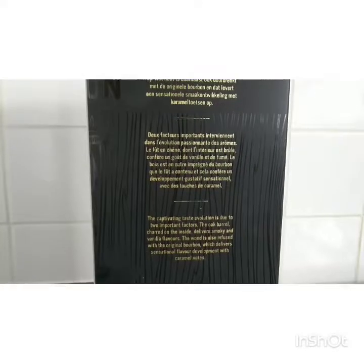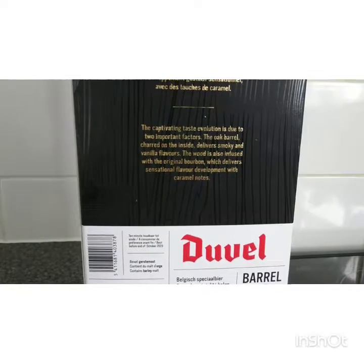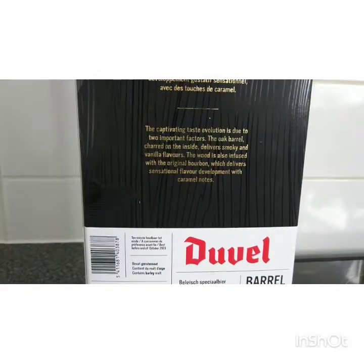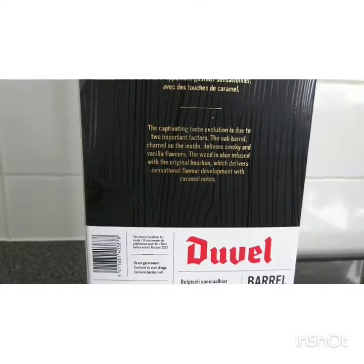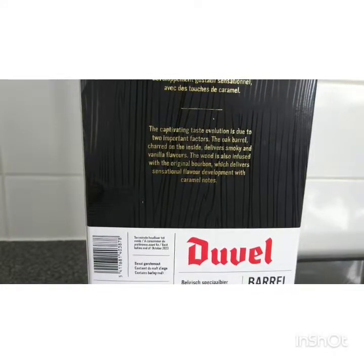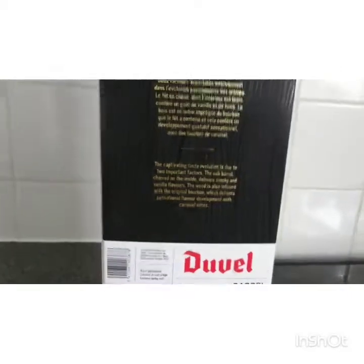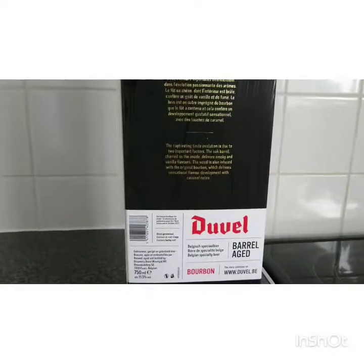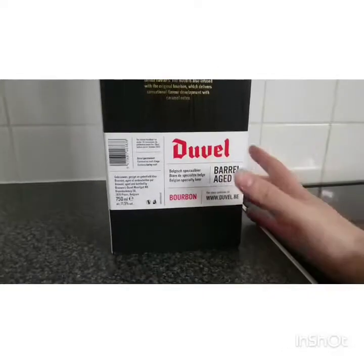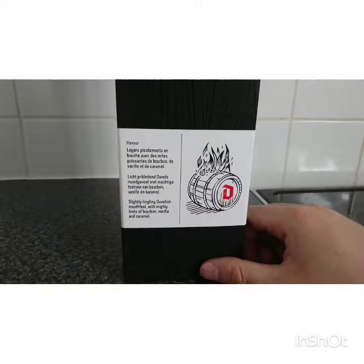And on the back there, you have some writing in various different languages. But there's our language of English. So it says, the captivating taste evolution is due to two important factors. The oak barrel charred on the inside delivers a smoky vanilla flavour. And the wood is also infused with the original bourbon, which delivers sensational flavour development of caramel notes. So what we know about this already, it's going to taste like caramel and bourbon, because it is aged in bourbon barrels.